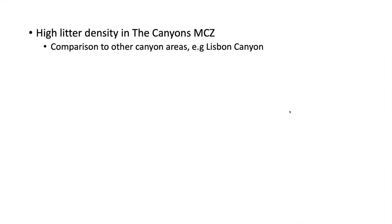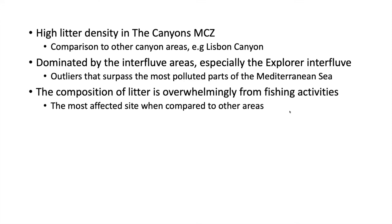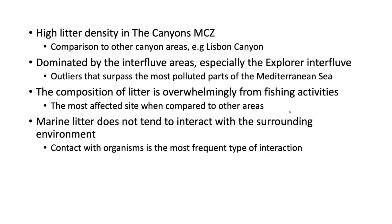reported on. And from the case study, we've seen that there's quite a high litter density in the Canyons MCZ, especially in comparison to other canyons, such as the Lisbon Canyon, and that the litter density is dominated by the interfluve areas, especially the Explorer interfluve, and that the composition of litter is overwhelmingly from fishing activities. And this survey area is the most affected by litter of any canyon area studied to date. And we've also seen that the marine litter, fortunately, does not tend to interact with the surrounding environment.